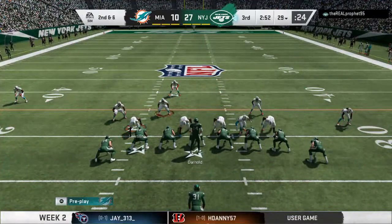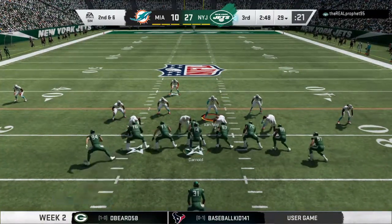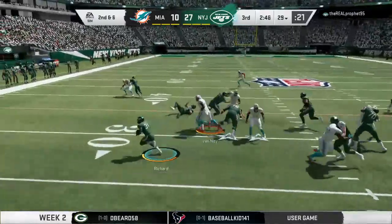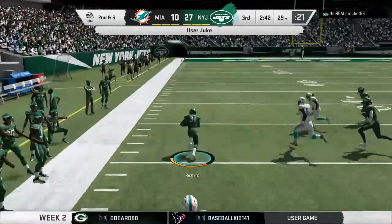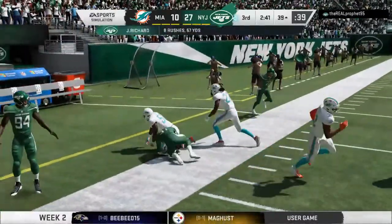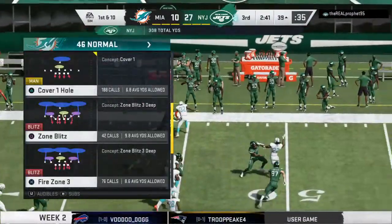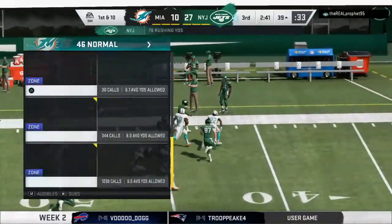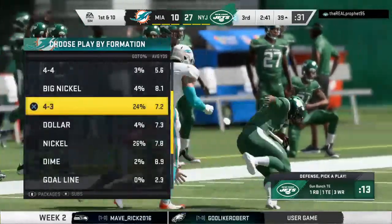Second and 6, just inside the 30. They'll keep it on the ground. Richard. He'll have a first down past the 40. He's able to rip off 32 on that one. It's a first down. I think they like this drive a little bit better there, partner. Running game helping out, picking up some of the slack. Because remember the last drive, they went 3 and out.